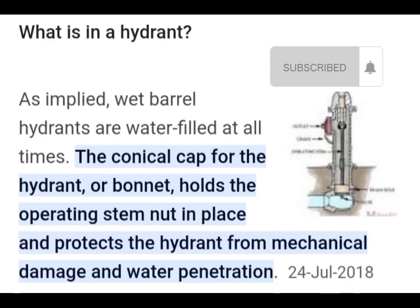What is in a hydrant? As implied, wet barrel hydrants are water-filled at all times. The cap or bonnet of the hydrant holds the operating setup in place and protects the hydrant from mechanical damage and water intrusion.